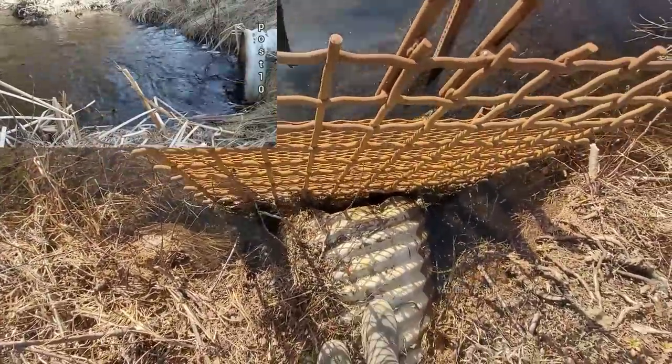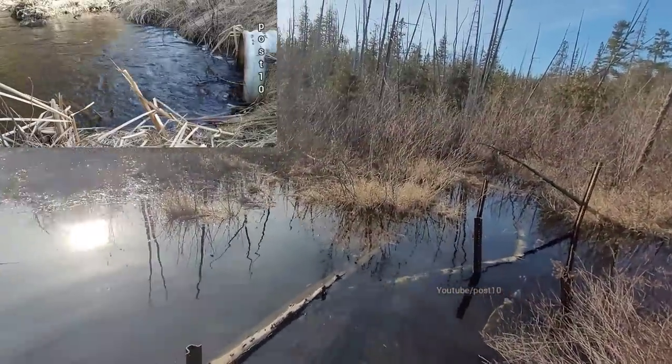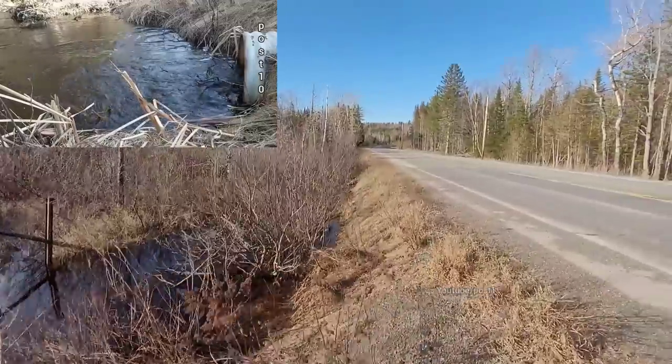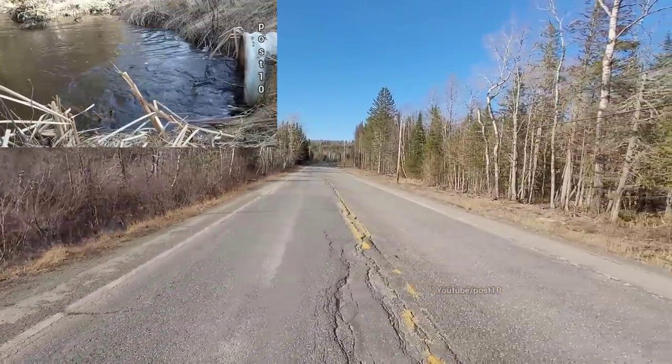Much better, much better. That clog was not beaver related. Just recent storms have loosened up a bunch of this grass. It has floated over and caused the clog. Now let's go see how it's doing on the other side of the street.